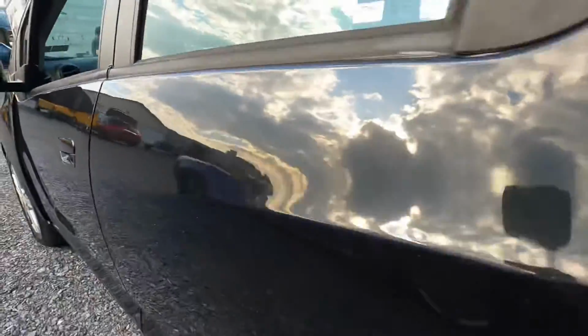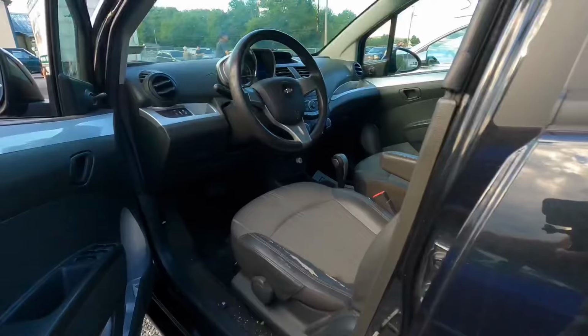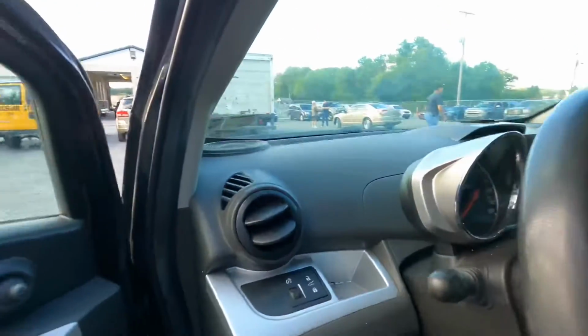Here's a smaller vehicle I always look for with today's economy and gas prices.